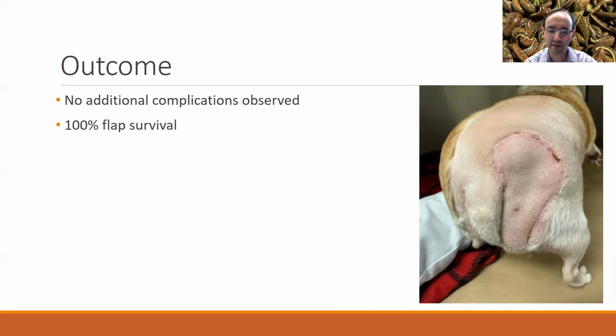At the time of discharge, the skin flap was alive, and the dog was having no additional clinical signs of anemia. Histopathology of the mass removed was consistent with a high-grade mast cell tumor with complete but narrow margins. On recheck examination 26 days postoperatively, the skin flap had healed and was noted to have 100% flap survival, as seen in the picture here. So at least our therapy did have benefit to it.